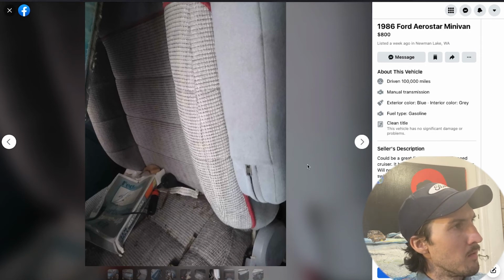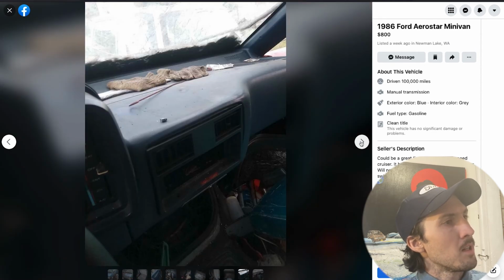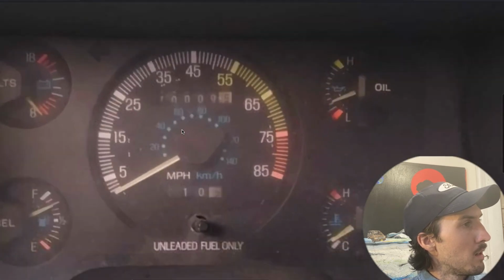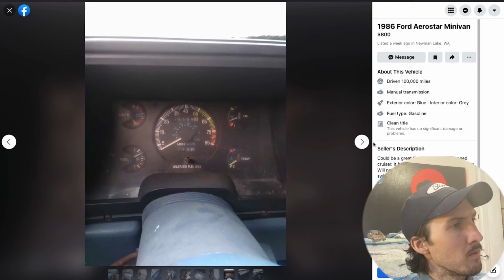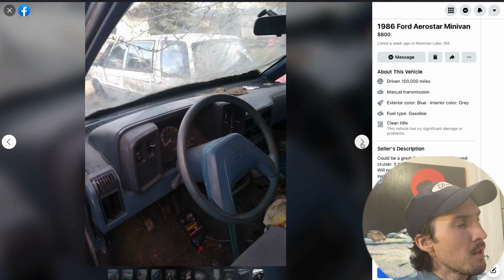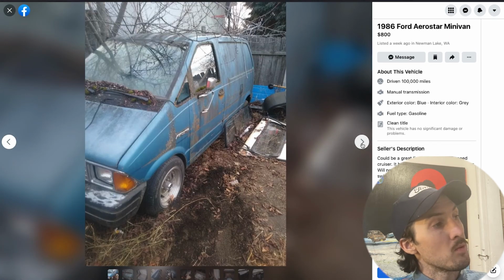Again, great picture of these seats with that red piping. So it looks like only 100,000 miles, you're sitting right at 100,000 here. Although maybe that's 110,000, I'm not sure. It's only a 5-digit odometer, so I guess we'll have to take their word for it. That's only rolled over once. If you're thinking about getting into the Aerostar game, if you're thinking about getting one of these vehicles, this would be an absolute perfect one to get.